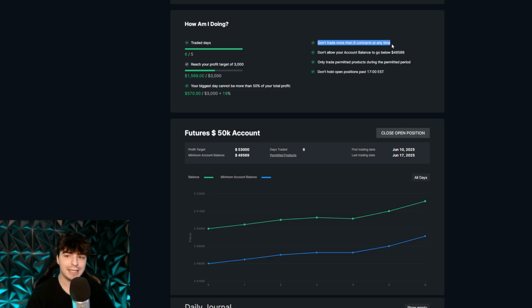Don't trade more than 6 contracts or 60 micros. Don't allow your account balance to go below 49,569. Now, this just means that it has a max drawdown of $2,000, okay? Because my account balance right now is 51,569. If I go below 49,569 minus $2,000, then I will lose access to the account. So if I were to ever get below this number here, then I lose access to the account, okay?